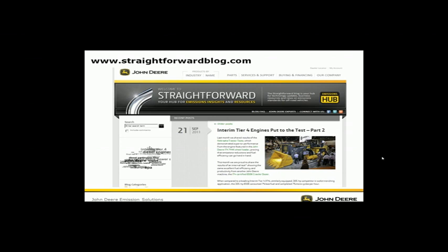Fortunately, we haven't had to make a lot of, I don't know if we've done any remotely. The Tier 4 has done quite well, but that capability is there with JD Link and the telematics to do that, to have the two-way communication. Not just look at data, but also to send updates. Good question.